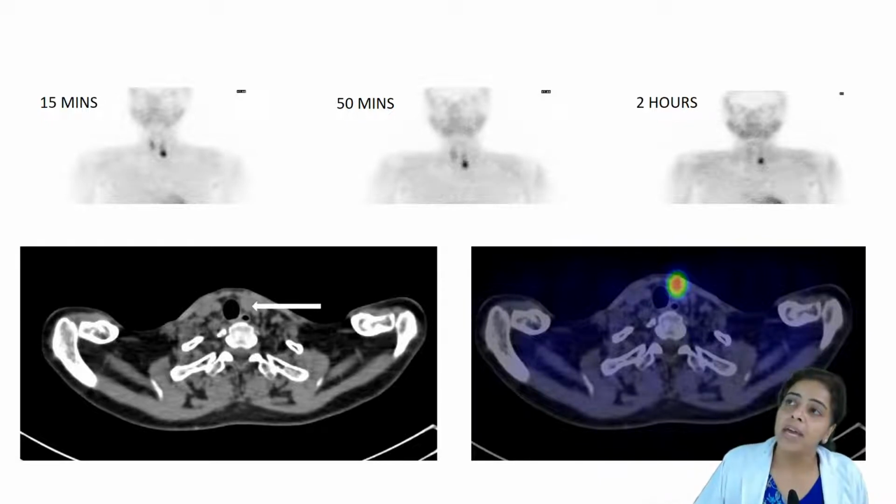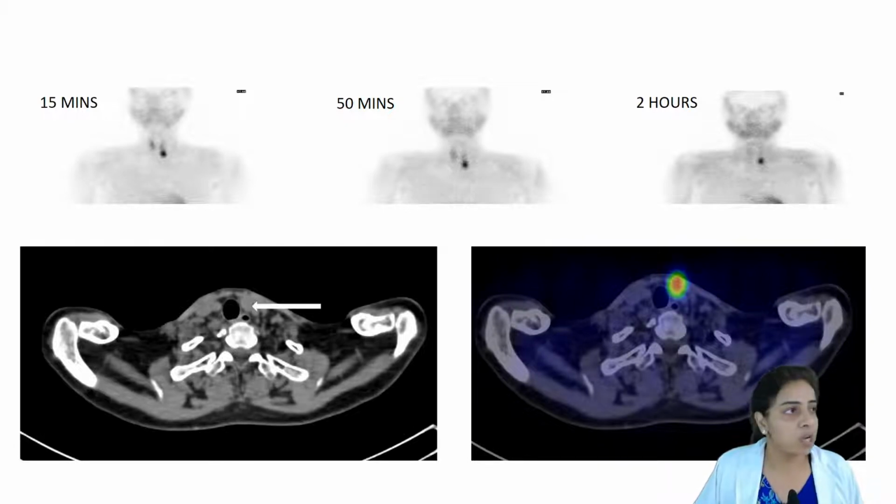At 15 minutes, you see the thyroid and parathyroid both showing sestamibi uptake, and at 2 hours, there is a washout from the thyroid gland, and the parathyroid is clearly visualized. The corroborative axial sections of the SPECT-CT image show the same very nicely.